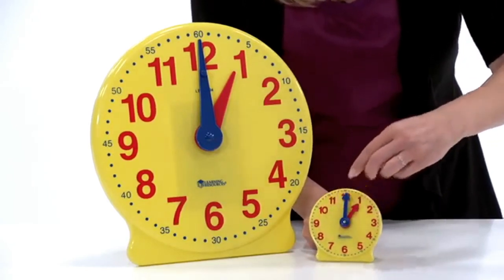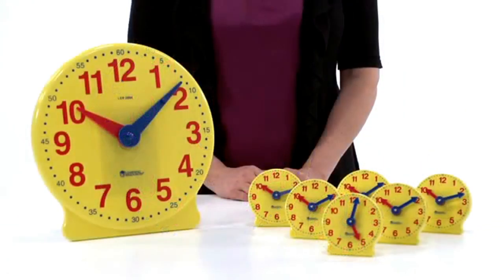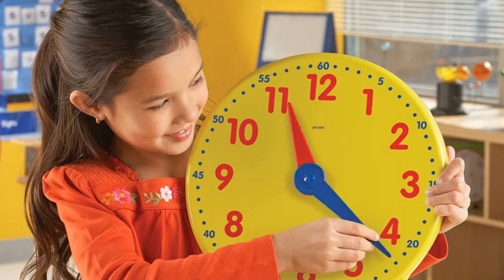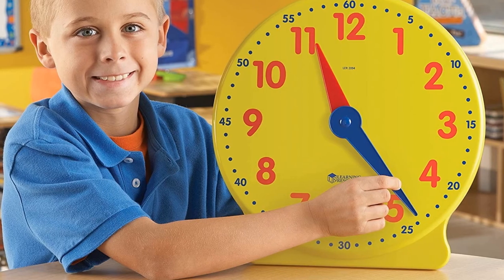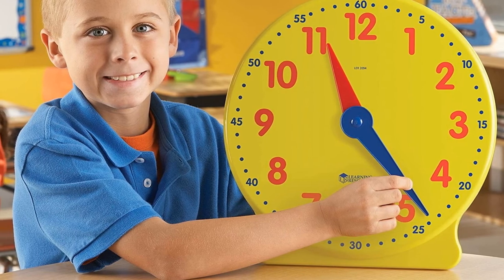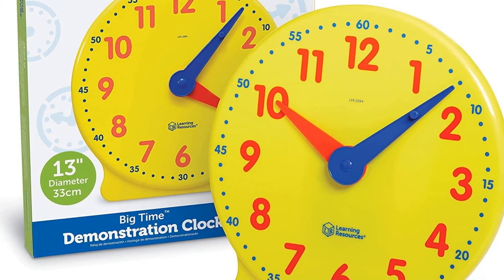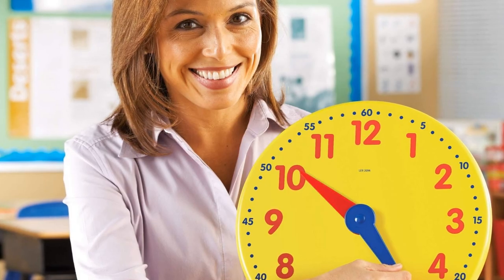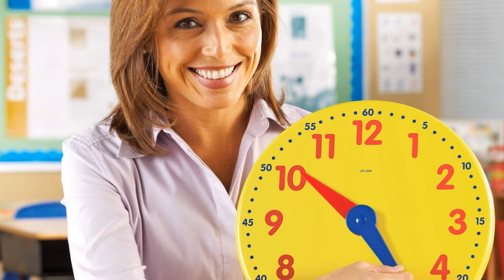Features. Encourage basic math development as children add and subtract hours. Help both visual and tactile learners. Hidden gears maintain correct hour and minute relationships as you demonstrate time-telling concepts. Easy to read hour and minute markings and color-coded hands help children identify time by hour, 5 minute, and 1 minute increments. Great homeschool accessory for ages 5 plus.